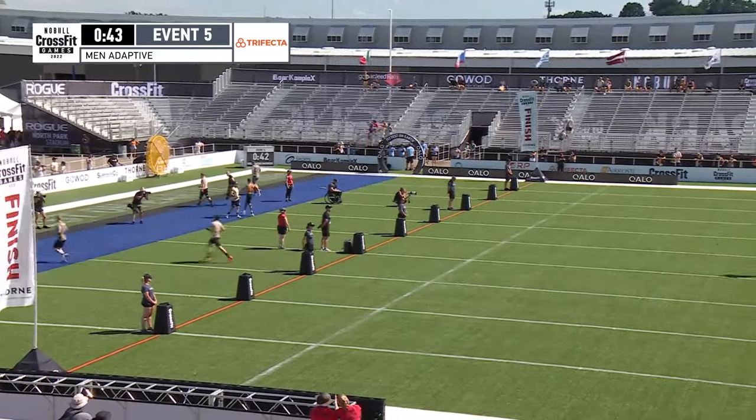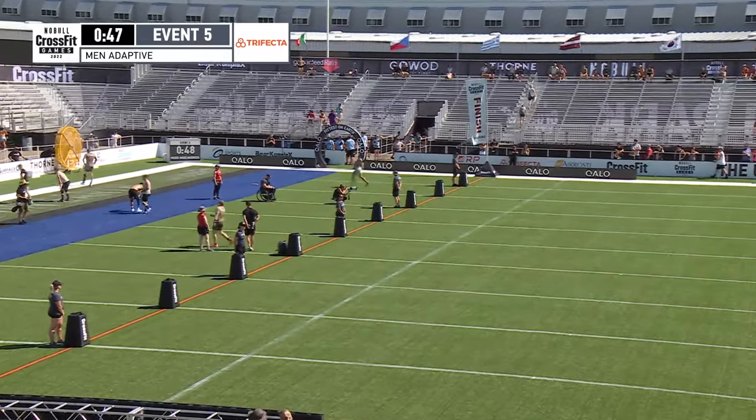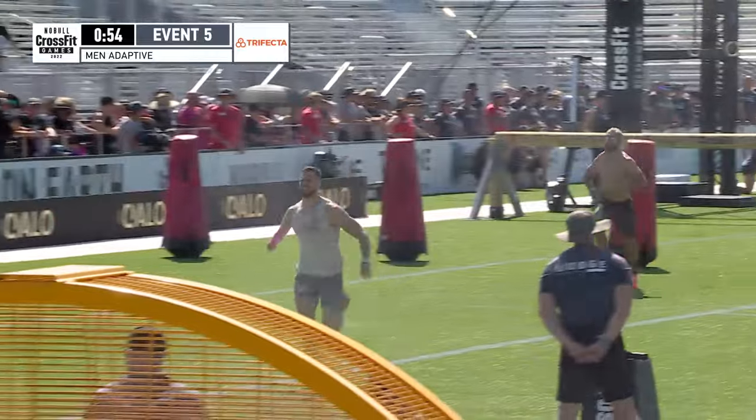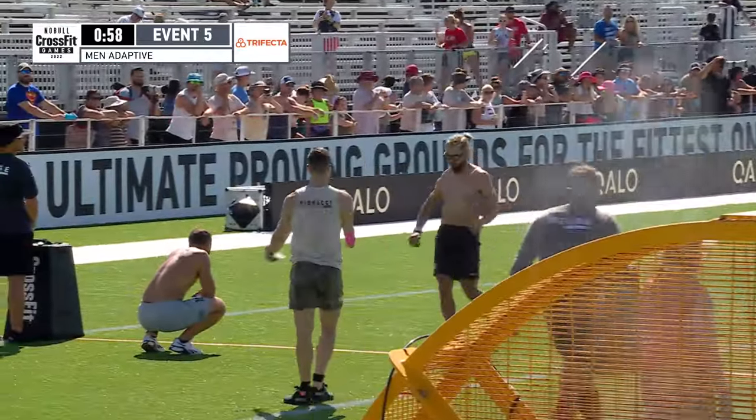Didn't even have time to catch my breath to watch these guys, let alone do 15 hang power snatches. Really interesting to see in this one. We saw Elliot Young in the lower extremity division take first in this one. Again, watched him this morning move through his first 21 power cleans in the elevated Elizabeth really quickly, so I'm not surprised to see him out there.